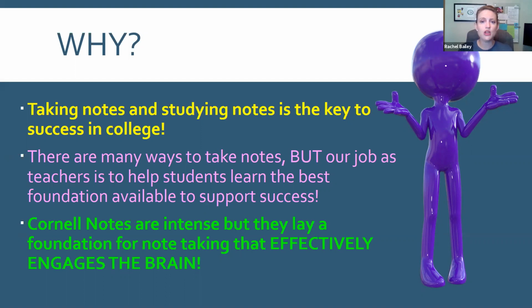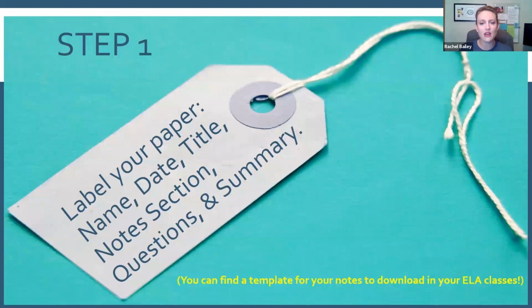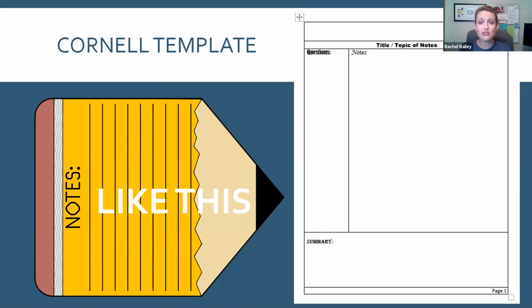All right, so the notes have a template. We're going to talk about that in just a few moments. If you want to take your notes online, you can download the template in your English classes. This is what the template looks like. It has various sections, and I'm going to talk with you about what goes in each section.